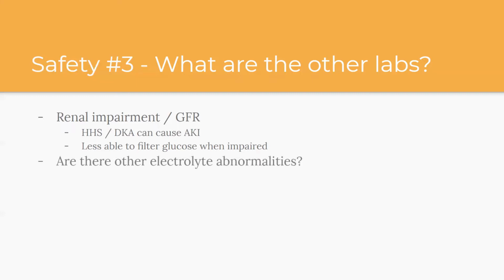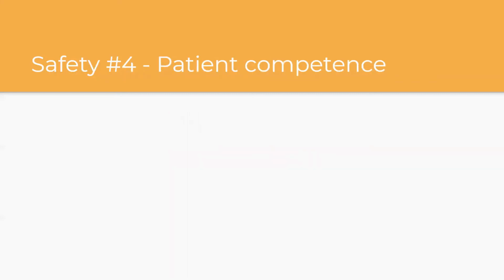And are there other electrolyte abnormalities? Because that's going to tell you how much is going on here. Is it really just a high blood sugar and everything else is normal? Their kidneys are normal, their potassium is normal, their sodium is normal, all that stuff, then that's less of a concern. But if you feel uncomfortable and you see that there are also other electrolyte abnormalities, absolutely send them. So safety number 4 is patient confidence and understanding.